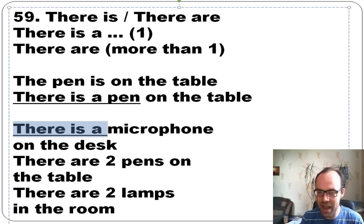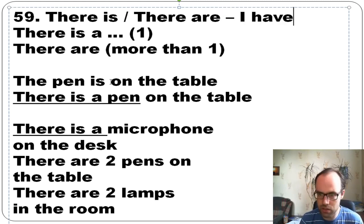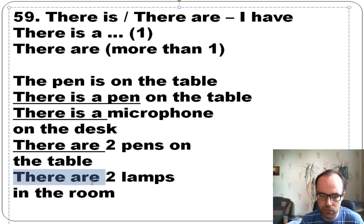So I can say I have a microphone, and I can say there is a microphone on the desk, or I can say that I have a microphone on the desk. Okay, so there are two pens on the table. If it's more than one, two, three, four, or more, we say there are. So there are two pens on the table. There are two lamps in the room. Okay, good. Very good.